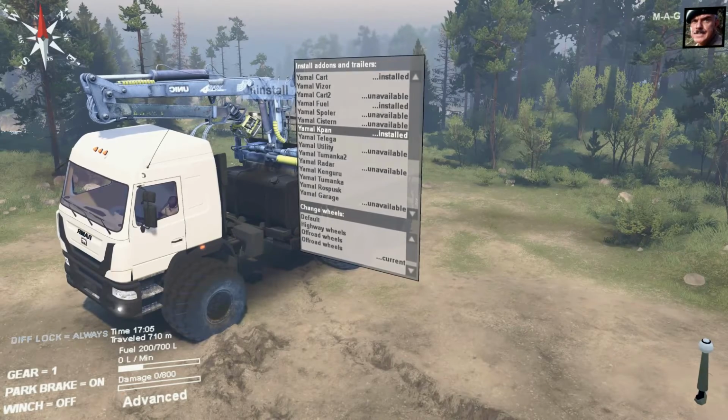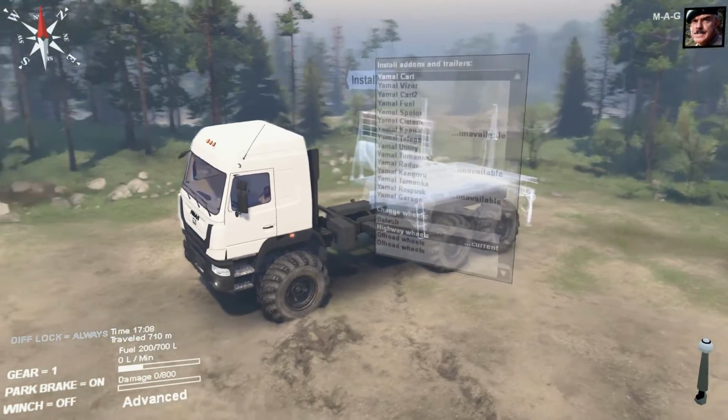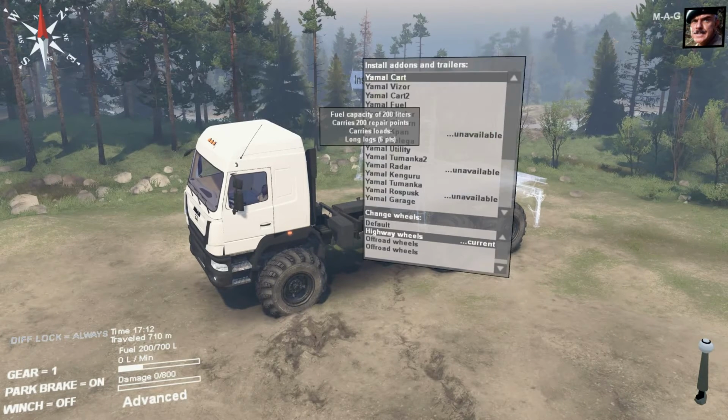Okay, so let's have a look at the wheels. Got to quickly install all these. So there we go. You've got highway wheels, which look like that. They look like the normal truck wheels in the game. They're not highway wheels, not highways that we know. Maybe what they know, but not what we know.